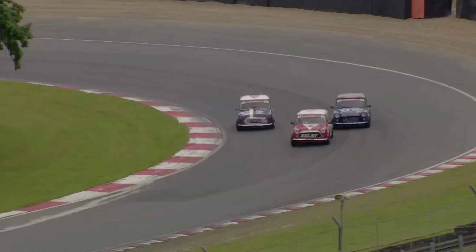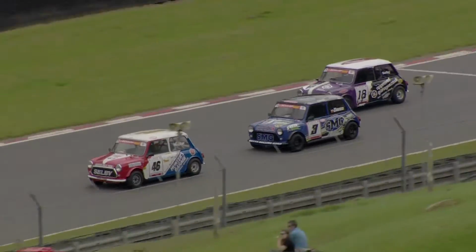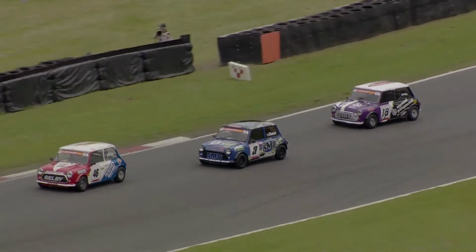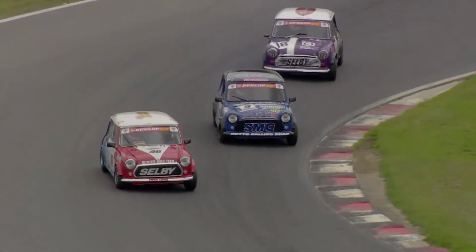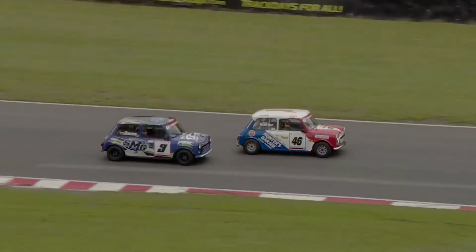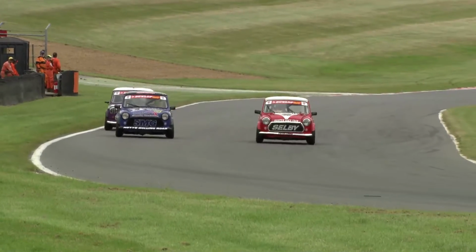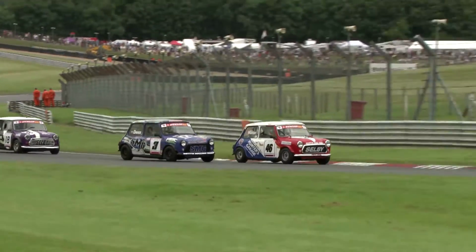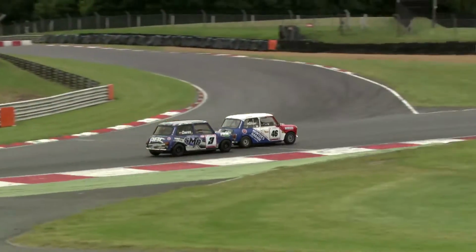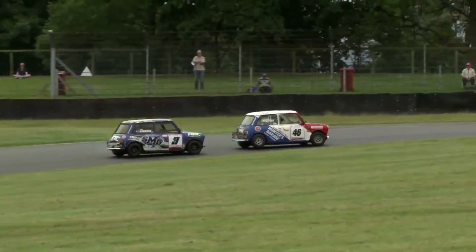Lewis Selby just in behind, also looking to try and pick his way past, but now Max Hunter has got the advantage at the front of the field. Will he be able to streak away, or has Davis got a response? And the answer immediately is that Davis clearly fancies his chances. Forces Hunter to take some route into Surtees, but he's not a mini's width to the inside at Clearways.